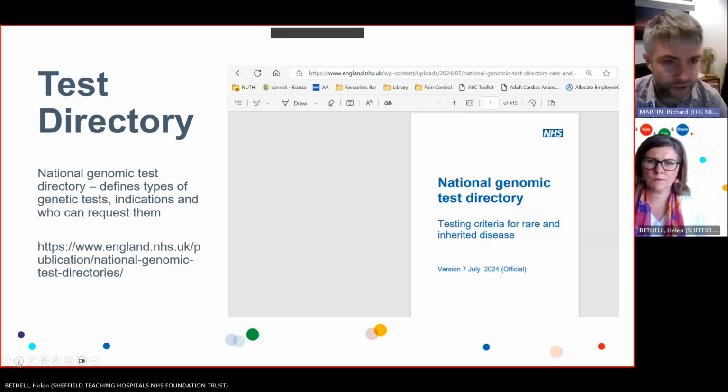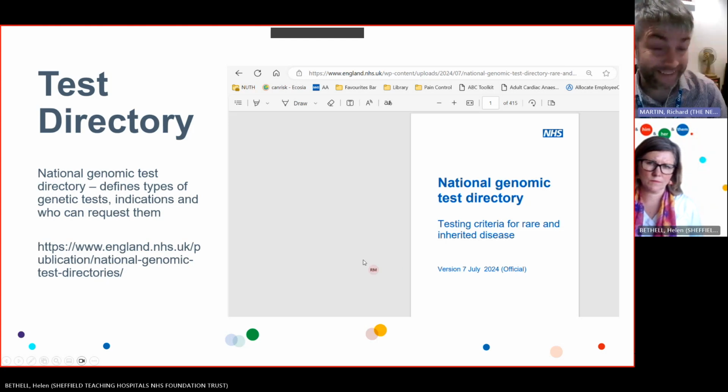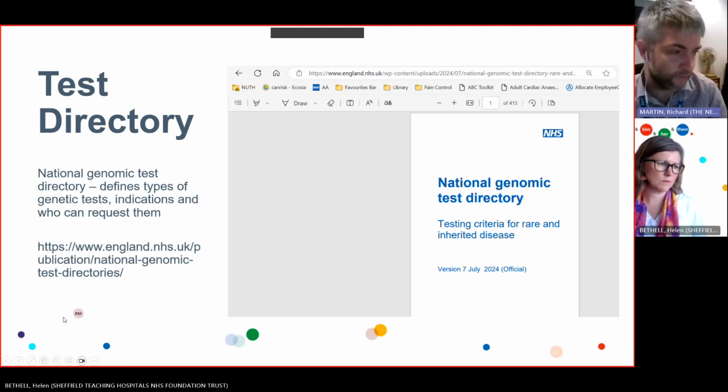You can Google the National Genomics Test Directory, and this is updated a couple of times per year. It's been out for the last 3 or 4 years. It defines the genetic tests that can be done and by whom in NHS England. You'll have these slides afterwards, of course, on the recording, so you can have a look in a bit more detail.